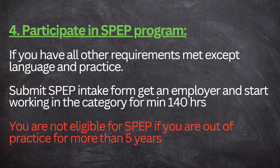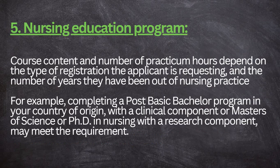So at times you will be wondering, I have not been communicated by CNO that I am eligible for the SPEP program, because you have met all other requirements, but still you have not practiced for more than 5 years, so this makes you ineligible for this category.